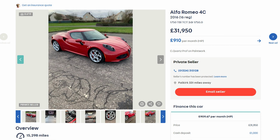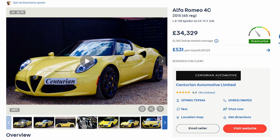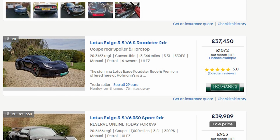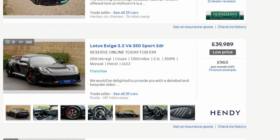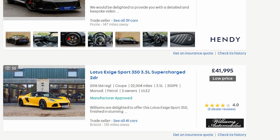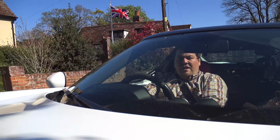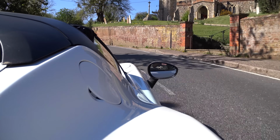A quick search in the classifieds would tell me that you'd struggle to get a 4C for anything less than 30 grand. That puts it in direct competition with the V6 Lotus Exige, a more powerful car but slightly heavier. The Lotus sounds far nicer and in stock form also handles better, and it is faster. But the 4C does have the allure of the exotic carbon tub, and they are overall a much rarer sight.